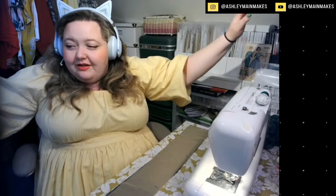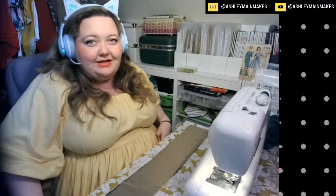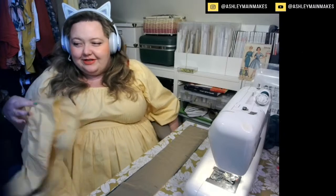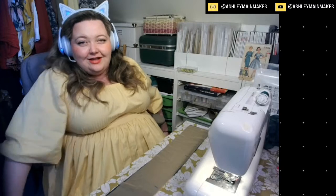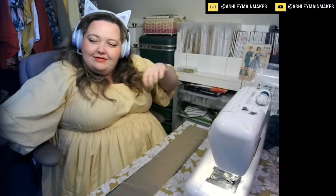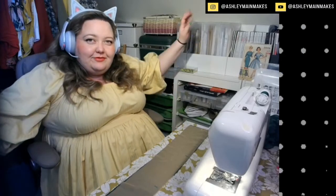Also, I am wearing the Rita dress. This is the Rita dress that we made on the other live, the Rita top that I ended up turning into a Rita dress. It is very cute. I like it a lot. It's adorable. It's very floofy. I quite enjoy it. It's got the big ruffle on it. I feel very cute. So I thought I'd wear this guy for the stream today. Very cute with my big puffy sleeves and my cat ear headphones. We're going all the cute today.